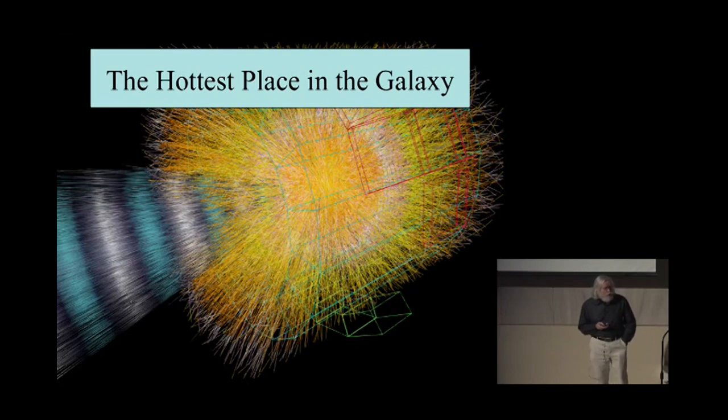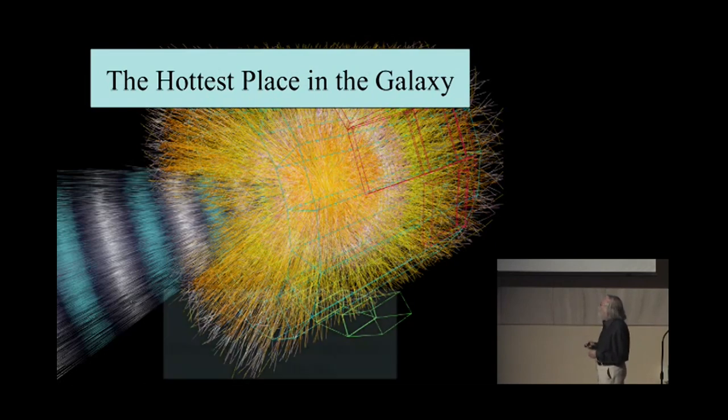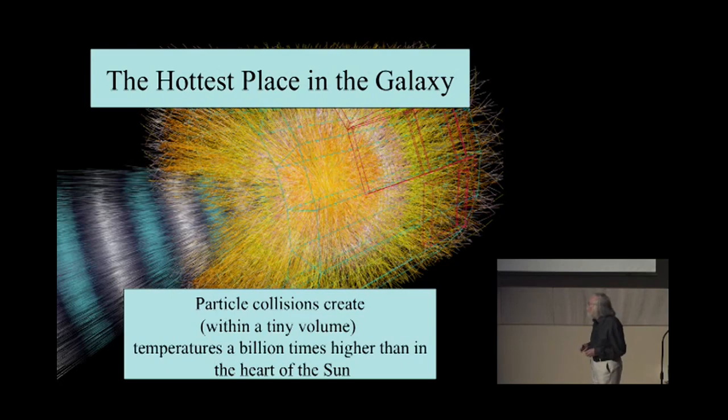So when we make collisions in the LHC, if we ever get to see the next slide, yes, there we go, those collisions produce for a very, very brief instant in a very, very small space what is perhaps the hottest place in the galaxy. In fact, we estimate that within a very, very tiny volume, the temperatures are perhaps a billion times higher than the heart of the Sun. Of course, this is only in an incredibly small space, and almost immediately after we make the collision, the particles spray apart, as you see in this picture, and not very much energy is released. After all, the energy of each particle is like the energy of a fly. So, you know, don't worry, we're not actually going to blow the planet up.